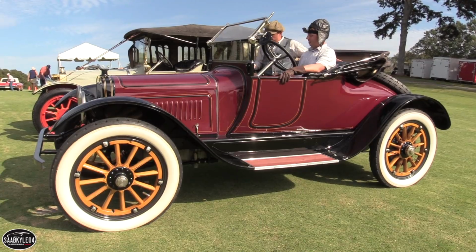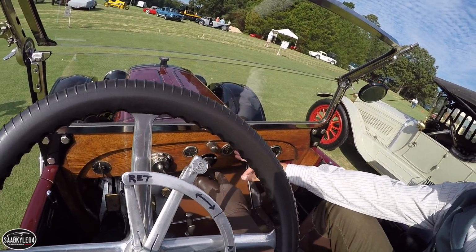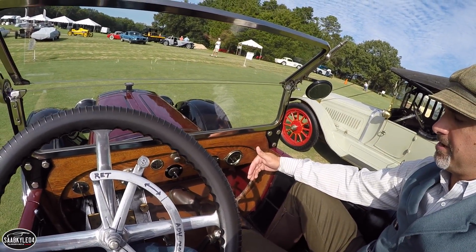So number one, we have an air pressure gauge here. It shows 0 to 4 psi. Okay. So we want to pump that up to about 1.5 psi.